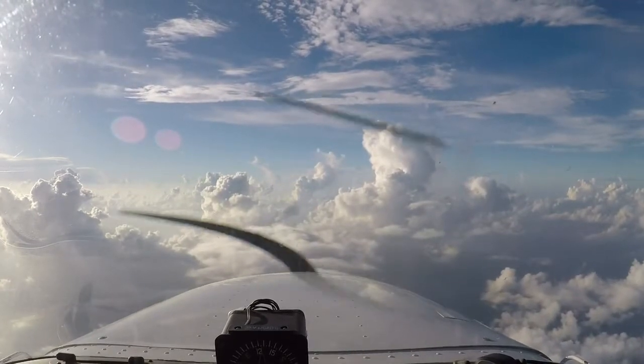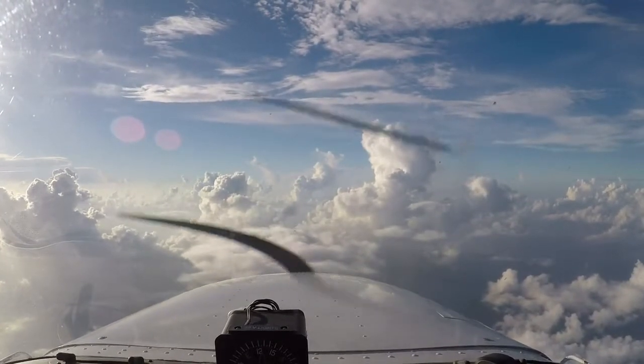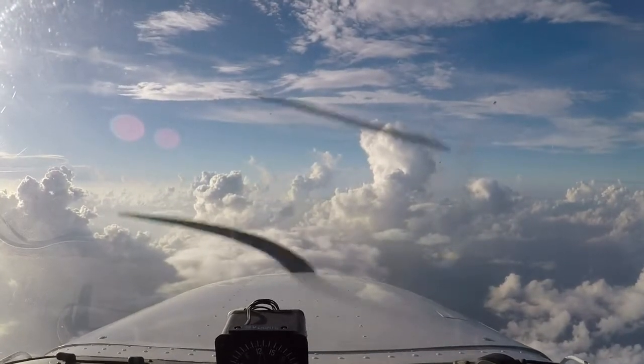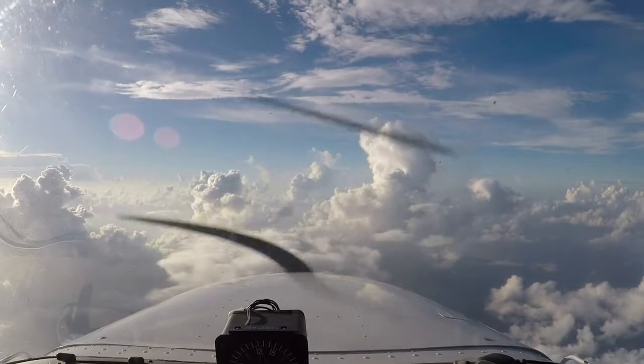Southwest 4398, small areas, moderate to heavy precipitation, 11 o'clock and 20 miles, they're about 2 miles in diameter. 4398.